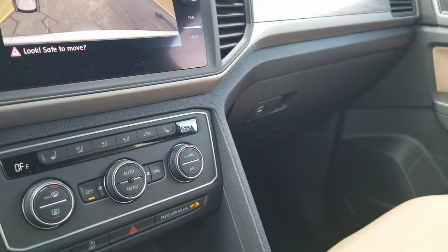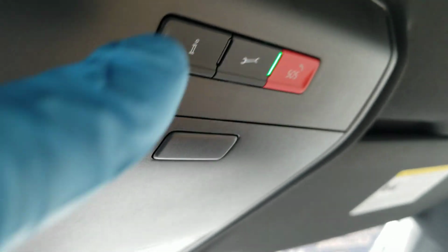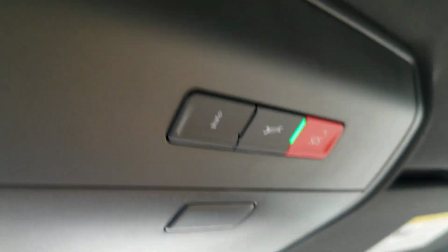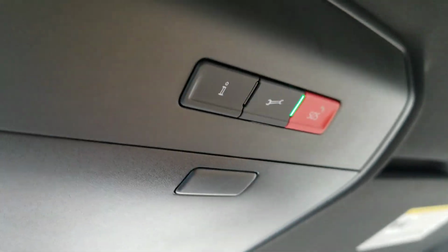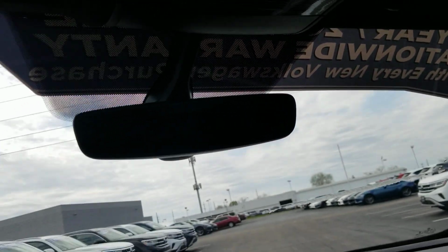And we're going to take a look at the back row. But you do have CarNet free for 5 years on this car. 5 years. That's your information, roadside assistance, and emergency services up there. And then you get a free month of Wi-Fi. And it's through Verizon. And then after that, of course, you have to set that guy up.